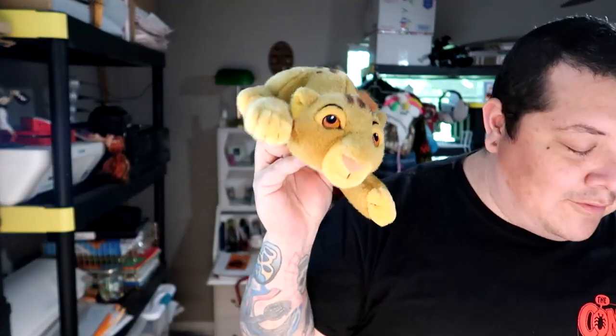And we got a little Simba going out, little vintage Simba right here. So I've had him for a while. He's vintage. Did I say that? Doesn't have a tag though. But he sold for $9.99 plus shipping.